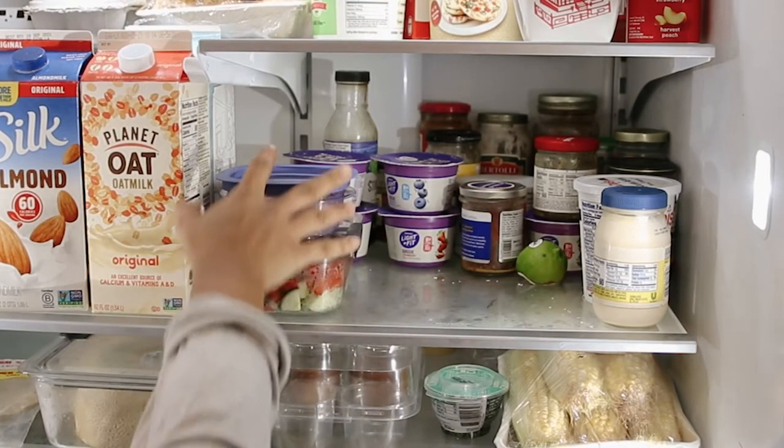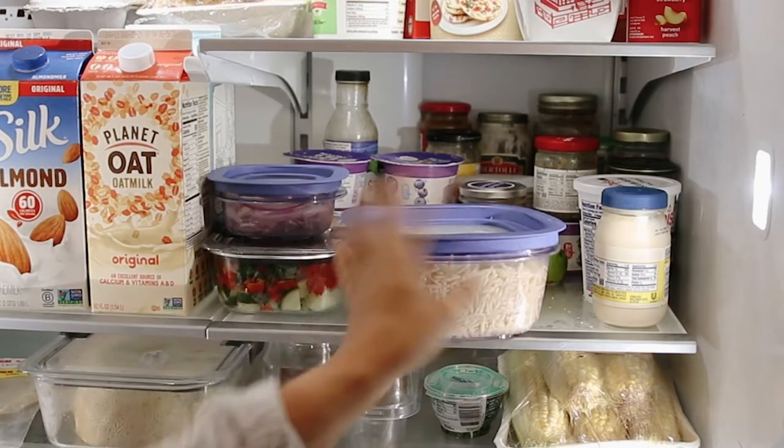Everything was done and prepped. I put them in separate containers for every day and put them in the fridge for the week.